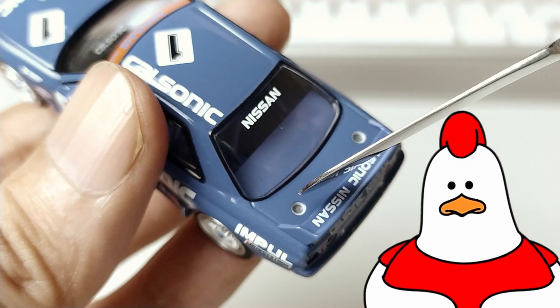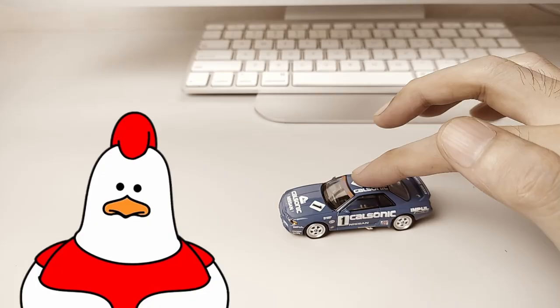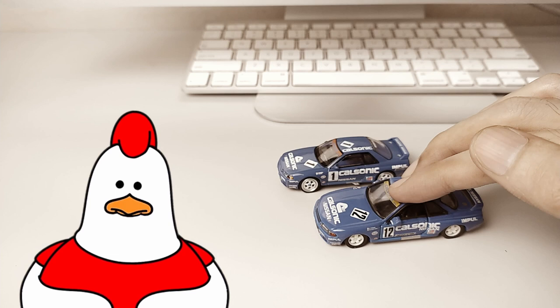So in the pit stop, the crew would inject fuel into both holes together using a hose and fuel can. The suspension is now very hard, as a GT racing car is supposed to be, because before, in the Tomica Limited version, the suspension was too soft or too high.